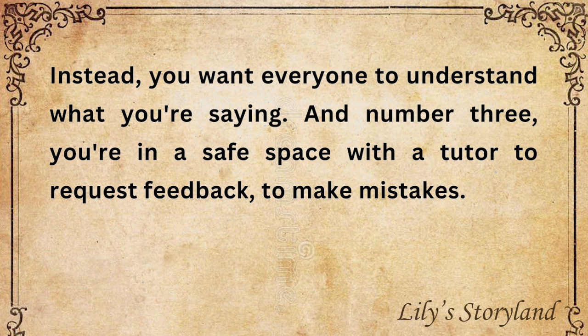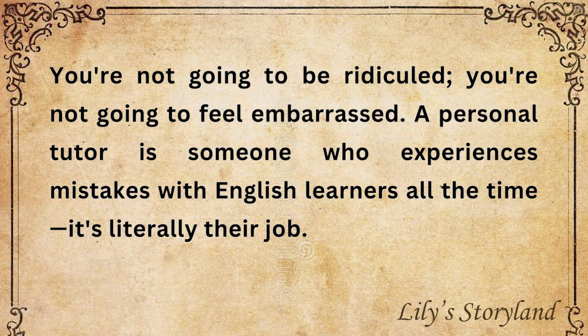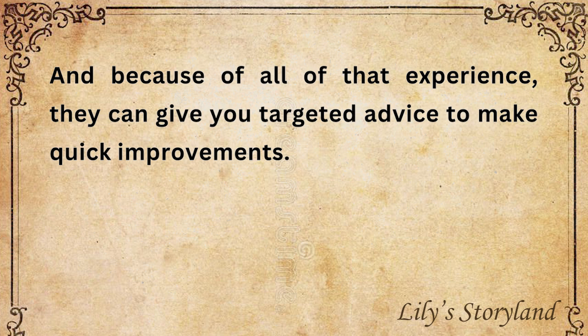And number 3, you're in a safe space with a tutor to request feedback, to make mistakes. You're not going to be ridiculed. You're not going to feel embarrassed. A personal tutor is someone who experiences mistakes with English learners all the time. It's literally their job.